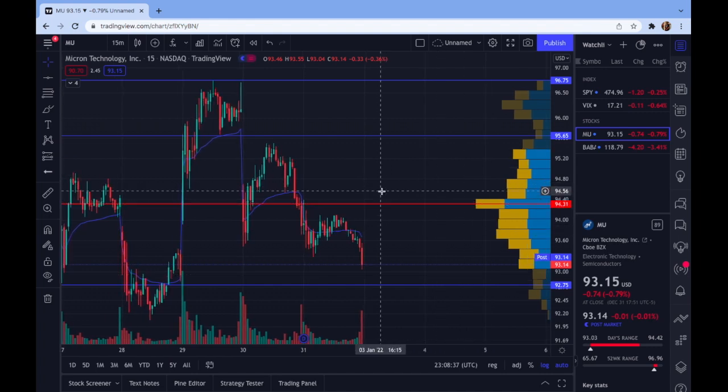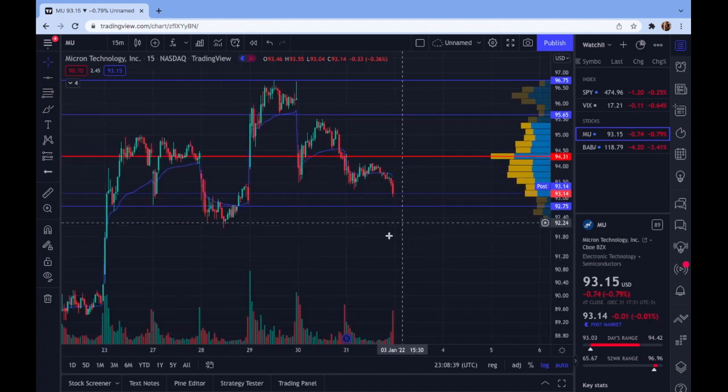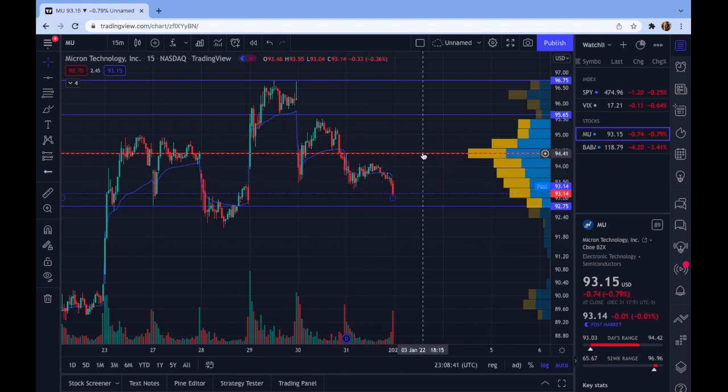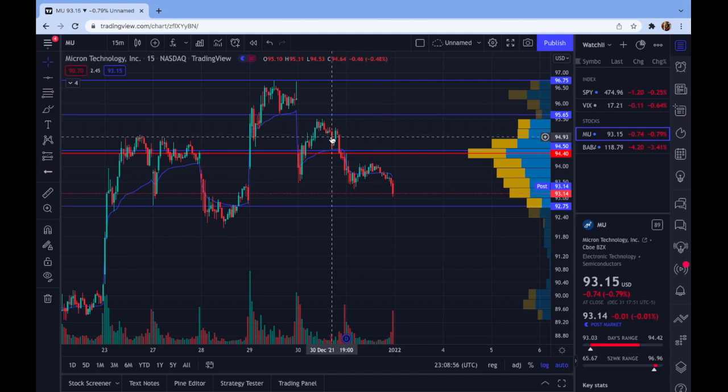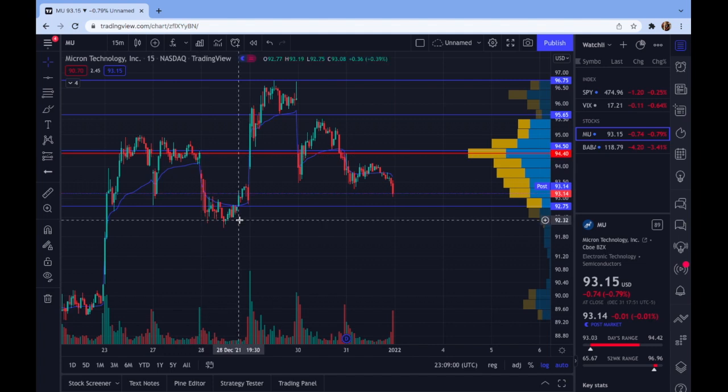So on the 15, let's see, zoom out this a little bit. On the 15, we have that 94.4 VP or POC on the VPA. But this candle here, ultimately before it fell off, hit that 94.5 level, which was also a support before a bounce here and twice here, as well as before it fell off here. So I know that 94.5 is a big level.